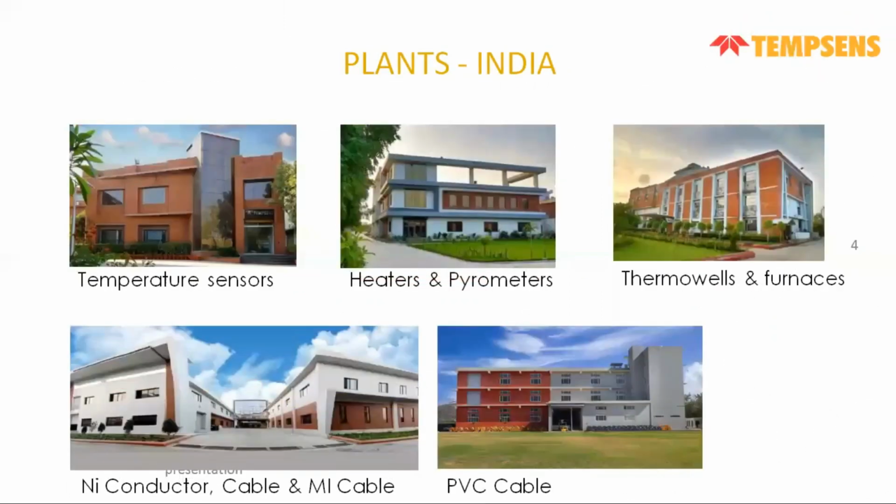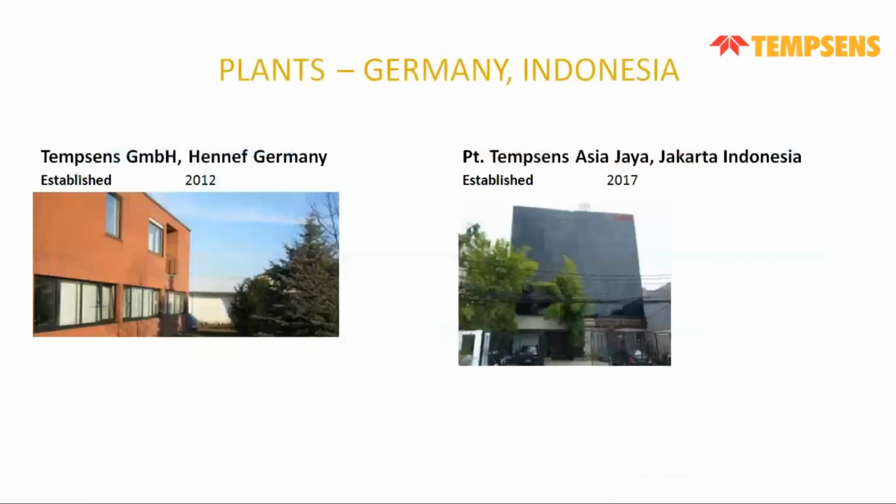Let's begin with our plants and their products. We have the temperature sensors unit, heater and pyrometer unit, thermowell and furnace unit, nickel conductor cables and MI cable unit, and PVC cable units. We have facilities in Germany and in Jakarta, Indonesia, developed in 2007 and 2017 respectively.